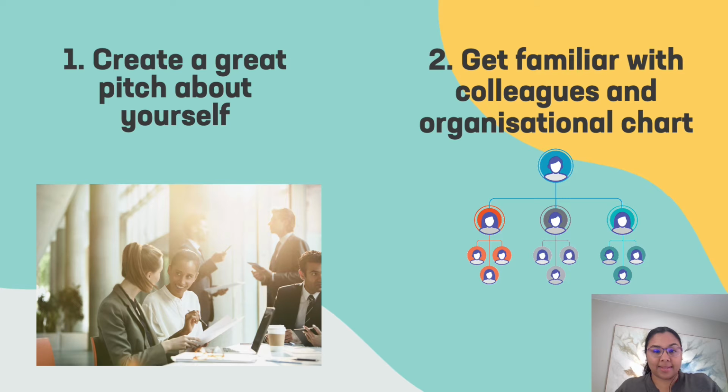Know the names of your colleagues. It goes a long way when you remember someone's name and what they do. It may be difficult to remember all of them, so get familiar with the organizational chart. This will also help you identify who you will be working with closely and who you will be partnering with on projects and other activities.